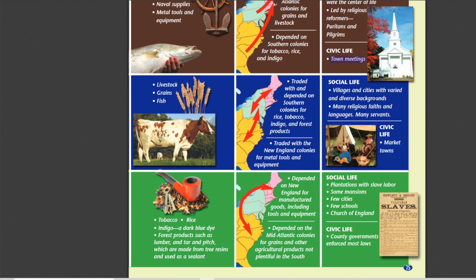In the Mid-Atlantic, villages and cities varied and were diverse. Remember, diversity is the key here. They had many different religious faiths and languages, so you can't just meet in a church. So they would meet in market towns. It was basically centered around their trades. They would meet in the town center and talk to each other about what they needed to do if there were any problems or any laws that they had to pass.